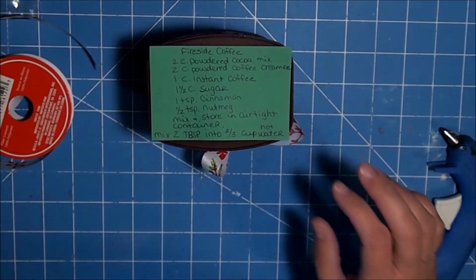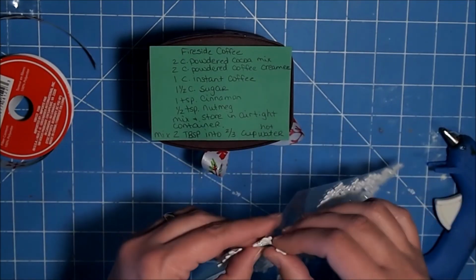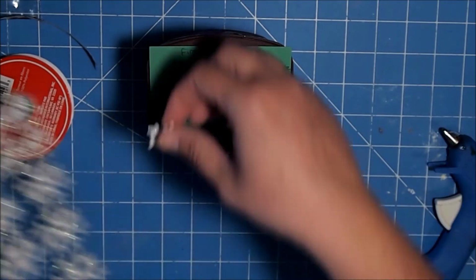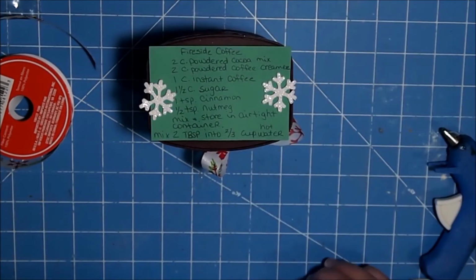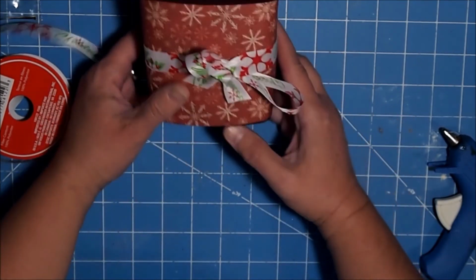Add any decorations that you'd like to. I have some little tiny snowflakes. I knew I'd get my money's worth out of these snowflakes. We'll just kind of decorate that. Try not to cover up the recipe. And then we'll stick that in our stocking.